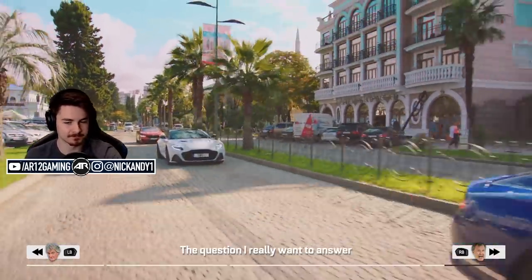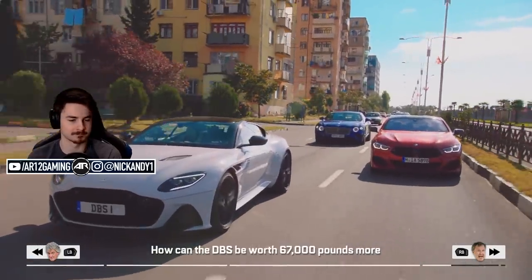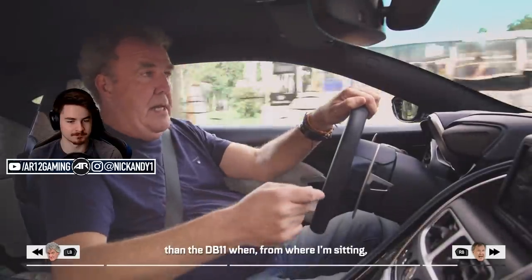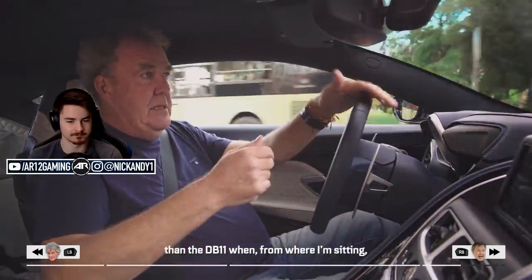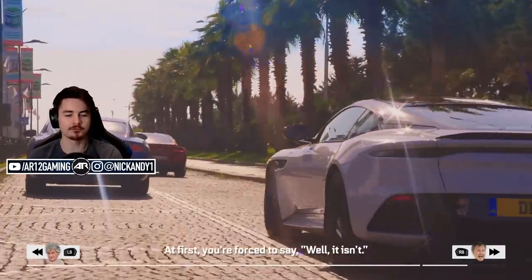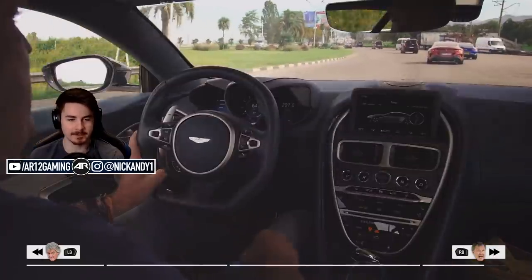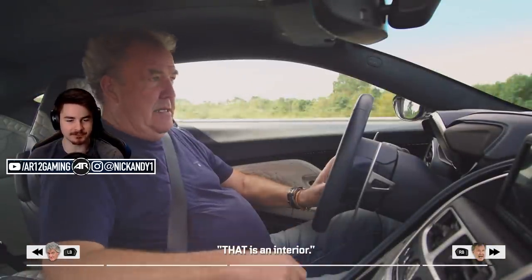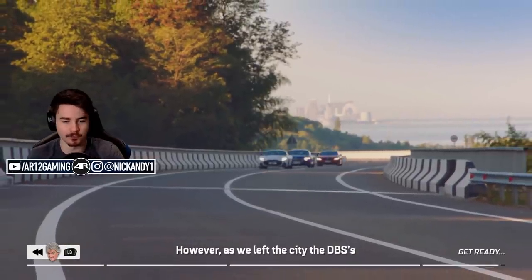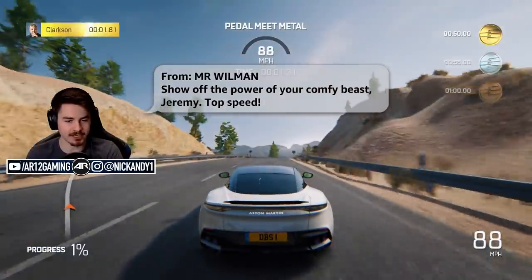The question I really want to answer on this journey is this. How can the DBS be worth £67,000 more than the DB11 when, from where I'm sitting, they appear to be exactly the same? There is no valid reason whatsoever other than they can. It looks a bit funky now that they say that. The steering wheel's a funny shape. The steering wheel looks like you described the steering wheel to someone over a telephone, and they tried to draw it.